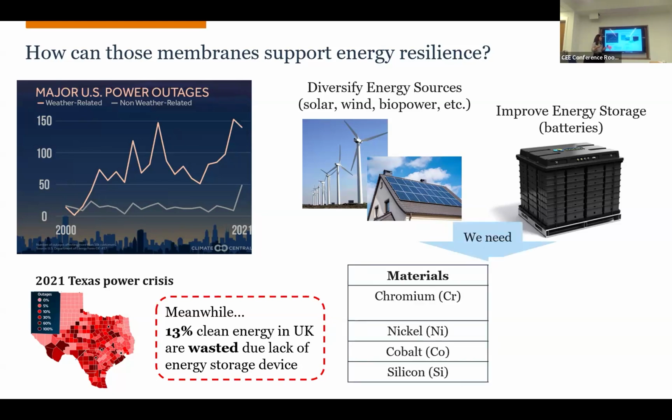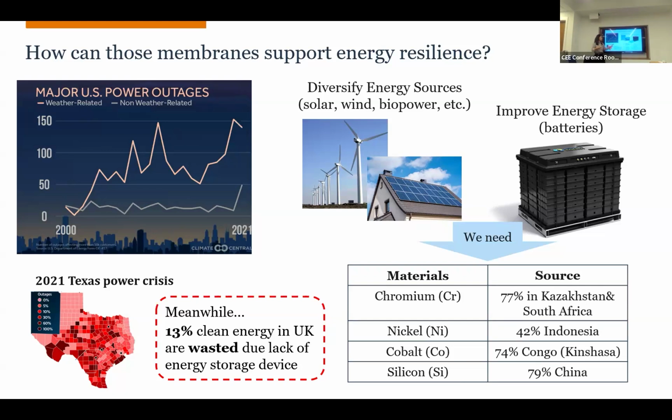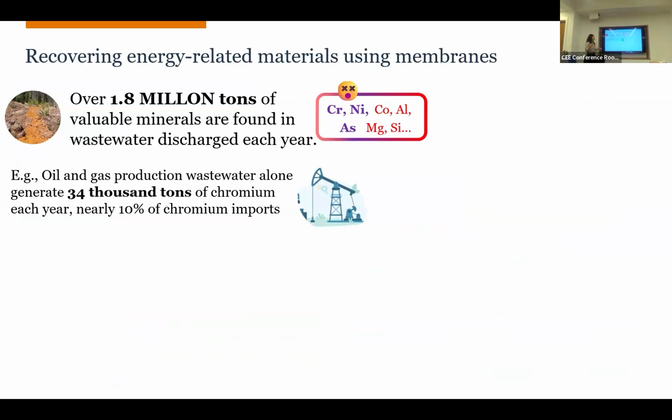To build those infrastructures or devices, we really need materials like chromium, nickel, cobalt, and silicon. And those materials are very concentrated in one or two countries around the world. For example, for chromium, 77% is in Kazakhstan and South Africa, and for silicon, 79% is in China. So if there is any supply chain disruption, we can't really build any of this because we don't have the materials. But fortunately, wastewater has a solution.